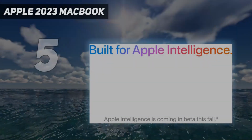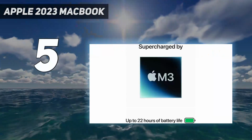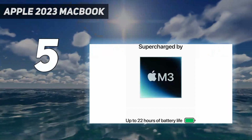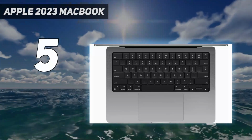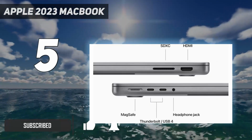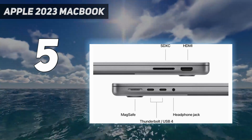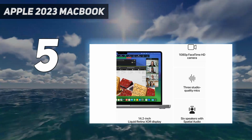Apple 2023 MacBook. For students in more technical fields who need a high-performance laptop to run intensive applications, we recommend the Apple MacBook Pro 14 M3 2023. Like its M2 predecessor, this new M3 model has a sleek, compact design, a sturdy build, and all-day battery life.